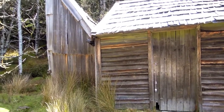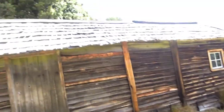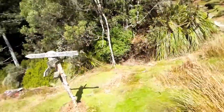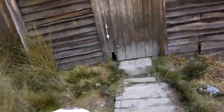I've reached Decane Hut. This is an old trapper's hut or something like that. This is more typical of what you'll find on a lot of the Tasmanian walks. There's a sign there saying Water Vataway. Windy Ridge Hut, 2 hours 30 minutes. Let's have a look inside. I haven't had a look inside yet. Pull for the door handle.